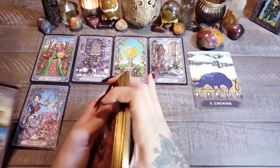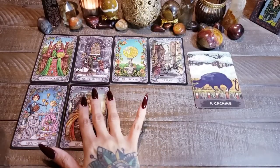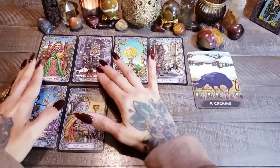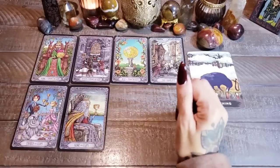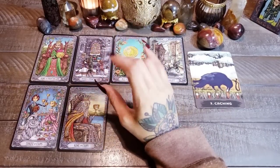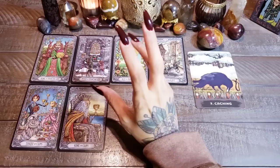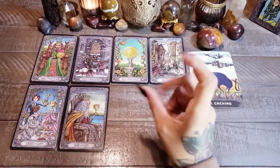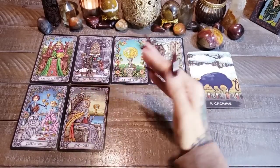Okay, so what I'm kind of getting here is that I'm seeing we have the Five of Pentacles energy here, but the Ace of Pentacles is right next to that. So this looks like a little bit of a period of, for some of you, this could be that there has been some type of financial loss. That could be that you've lost a job for some of you, or the finances could be a little bit tight. However, the Ace of Pentacles is an opportunity for a new beginning.